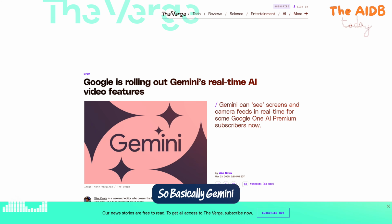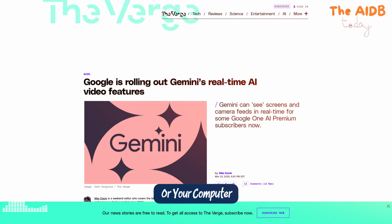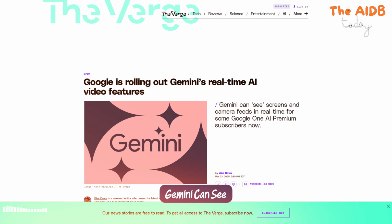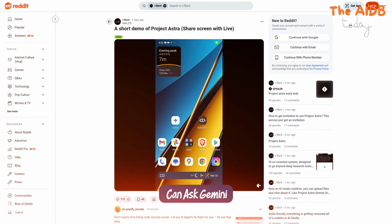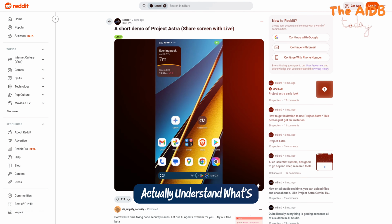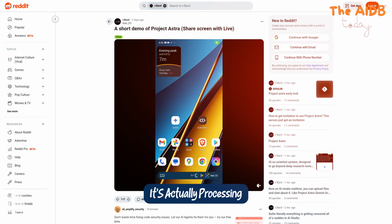So basically, Gemini can now see the world through your phone or your computer. It can understand what it's looking at and answer questions about it. Right, exactly. And the newsletter highlights two main features that are rolling out. First, Gemini can see your screen. So if you're looking at something on your computer or phone, you can ask Gemini questions about it. And it can actually understand what's on the screen. Yeah, it's not just reading text, it's actually processing the image.